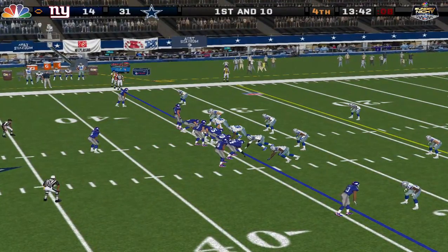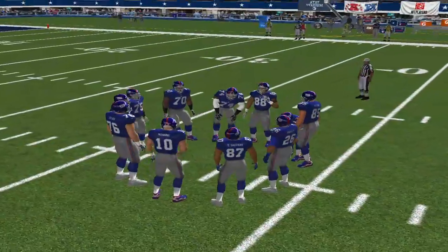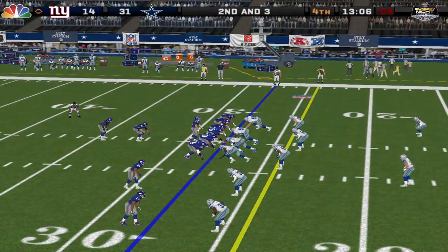Let's go. Hand it off to the back. Woods comes up to make the play at the 28. 2nd and 3 coming up. Get it up. Let's go. Let's go. Let's do our thing. Let's do our thing.